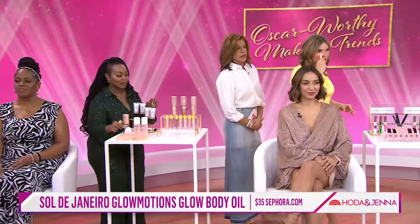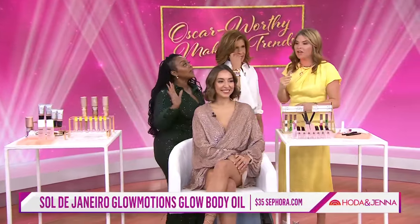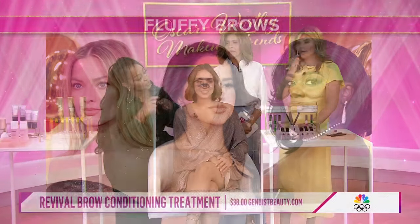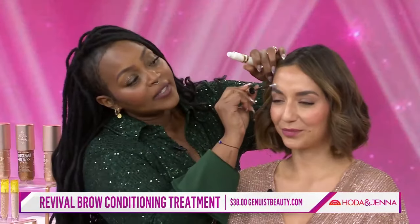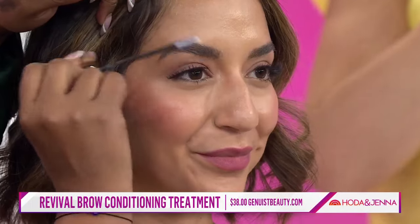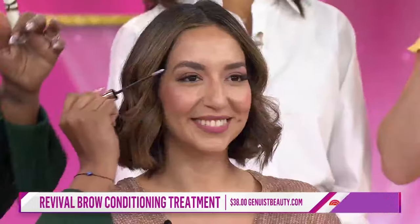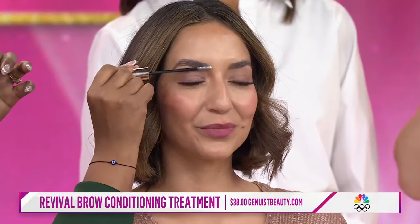Now the next trend is fluffy brows. We both have fluffy brows. This is a product from Genuous Beauty, and it's basically a brow serum as well as a brow primer, and it doesn't flake. It's going to really plump those brows up and make them fluffy, but it's not going to give you that laminated, pixelated look. We're moving away from glued-up brows and more to natural. Here we can see it's fluffing those brows, making them full and very natural.